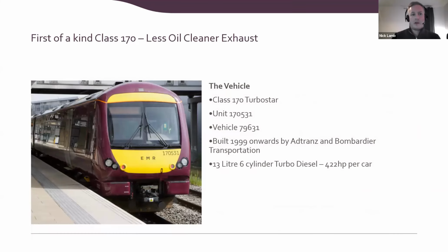So a little bit about the unit involved, or the vehicle involved, should I say. The vehicle that was chosen was a Class 170 Turbostar, in particular unit 170-531, vehicle 79631. Built somewhere after 1999. Some were built by Adtranz, others by Bombardier Transportation. It's got a 13-litre 6-cylinder diesel engine with 422 horsepower per car.